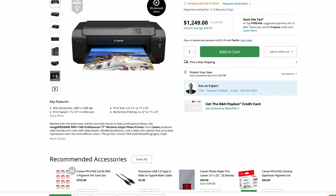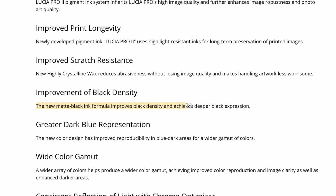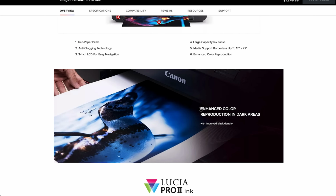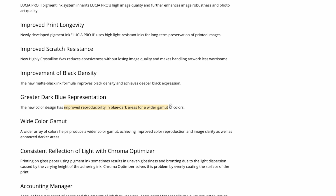So Canon can't really get around physics, but they do claim that this new ink formulation has maybe at least closed the gap a little bit. Per B&H, the new matte black ink formula improves black density and achieves deeper black expression, which is ironic considering the new color of the printer. Maybe they thought those deeper blacks would look even deeper coming out of a gray printer. Canon claims enhanced color reproduction in dark areas and improved reproducibility in blue dark areas for a wider gamut. Are those claims true?